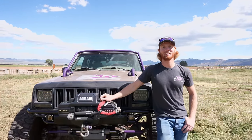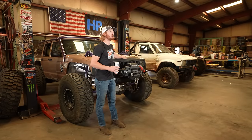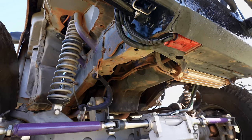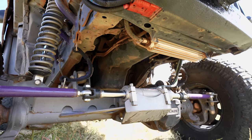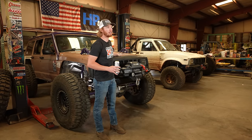Today we brought the Rudicon to compete in the Hell and Back. So in the Rudicon, we're actually running a stock 4.0 with the stock AW4 transmission with the NP231 transfer case. It's all stock. The motor has about 300,000 miles on it.